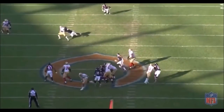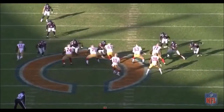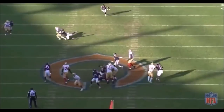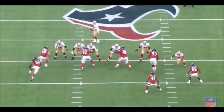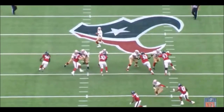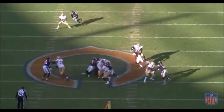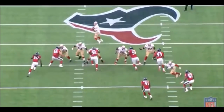And not only just a perfect pass, but if you notice, watch Goodwin's body language. He leads him away from the defender so that he can try to get some yards after the play. Now, this right here is my favorite play of the entire year. And it's an incompletion. That's the thing that sucks about this. But let's go back to this right here.